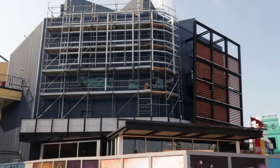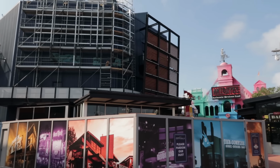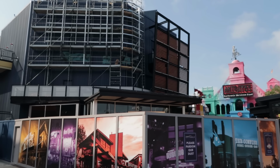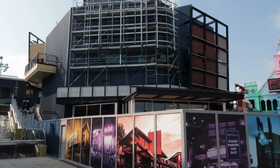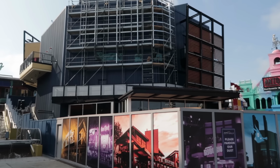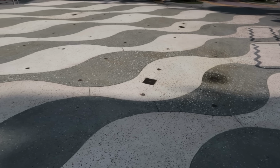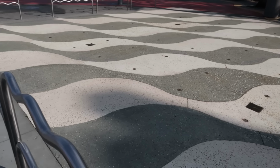And then the other major project happening in City Walk is the construction of the Epic Universe Preview Center, which we can see right now a lot of work being done on the exterior, the facade of the Preview Center. Personally, I'm hoping to have this open by Memorial Day. Definitely want it open before the start of the summer crowds. And maybe the City Walk splash pad will be operating before the arrival of the summer crowds too.